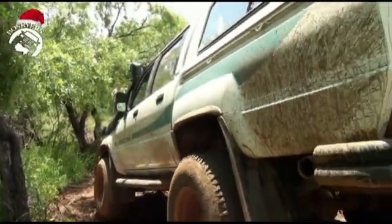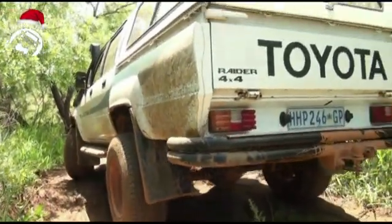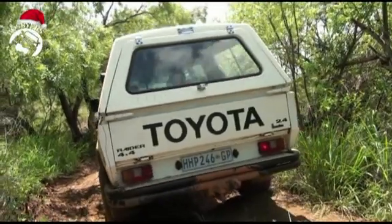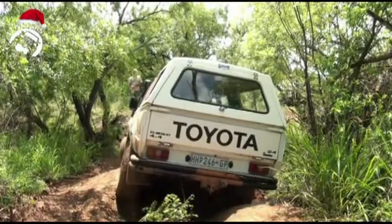And next up in our convoy, we've got Maurits and Movil Smuts, and they are driving their 2.4 Toyota Hilux 1994 model, and this guy is called the White Pony.